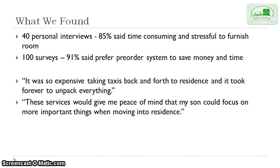So, my group and I shared our personal experiences with moving into residence, and we were thinking to ourselves, there must be a better way to furnish our residence rooms. So we decided to conduct 40 personal interviews, and the results showed that 85% of people said that it was a time-consuming and stressful process to move into residence.